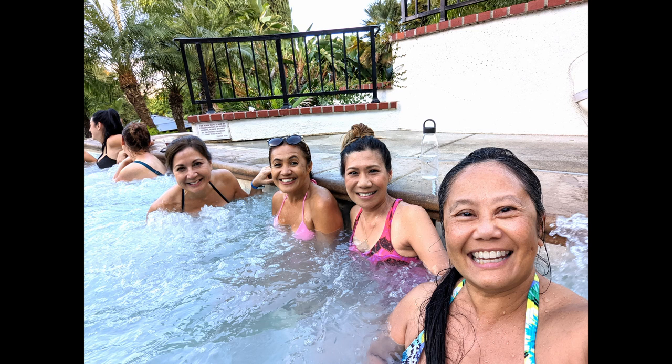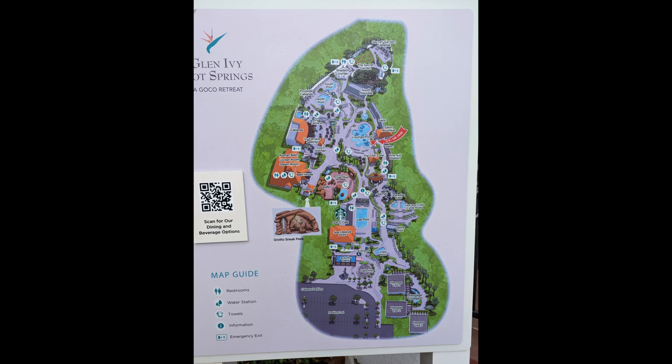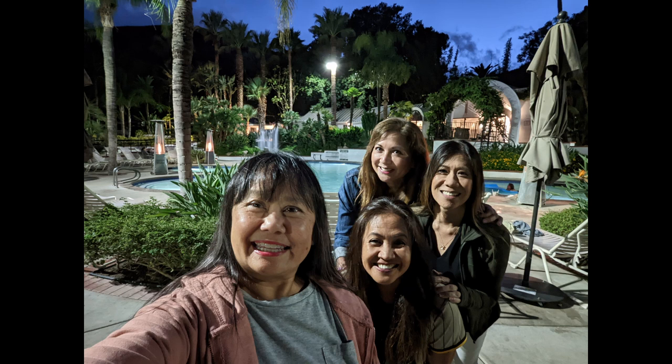After relaxing in all of the warm pools, we also tried out the steam rooms and saunas. The sun was going down and our time at the spa was about to end.